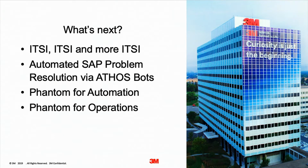The next thing also is Phantom for operations. So today, we actually have two different instances of Phantom, one for mainly security and then one for our operations side. We want to start using Phantom more on that operational side, more than just automating the creation of VMs, but also expanding disks if we need to from an alert from ITSI, and getting more teams using that and rolling that out, as well as, again, focusing on the SAP area.